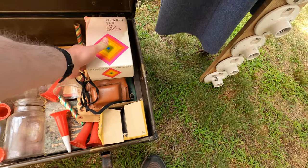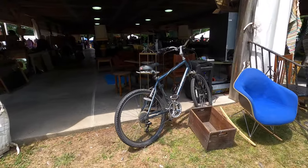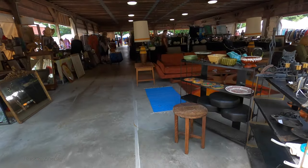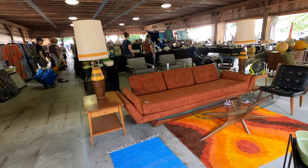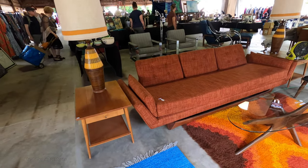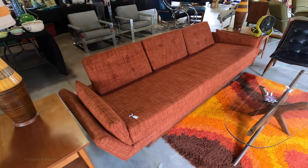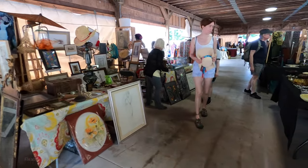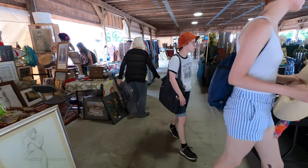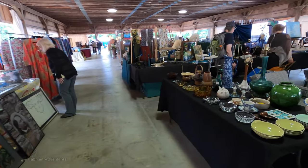It looks like water damage of some sort. And I looked inside and there appeared to be damage to the camera. But if that were in pristine condition, I definitely would have thought about picking that up. Here's more of that mid-century modern Brady Bunch furniture. It's a pretty cool looking couch, but very expensive. I think it said $900 on the tag there, as far as I can remember.